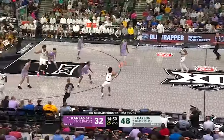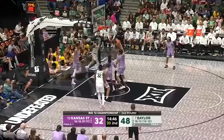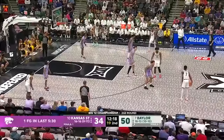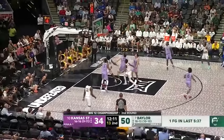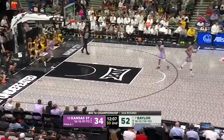And Omier started his career at Arkansas State. Played 2 years there, 2 years at Miami, and now it's grad season at Baylor. And Scott Drew doesn't have a lot of depth with his team, so it's not like you can go all that deep into your bench and try to rest some guys for tomorrow night. BJ Edgecombe in double figures now with 11.